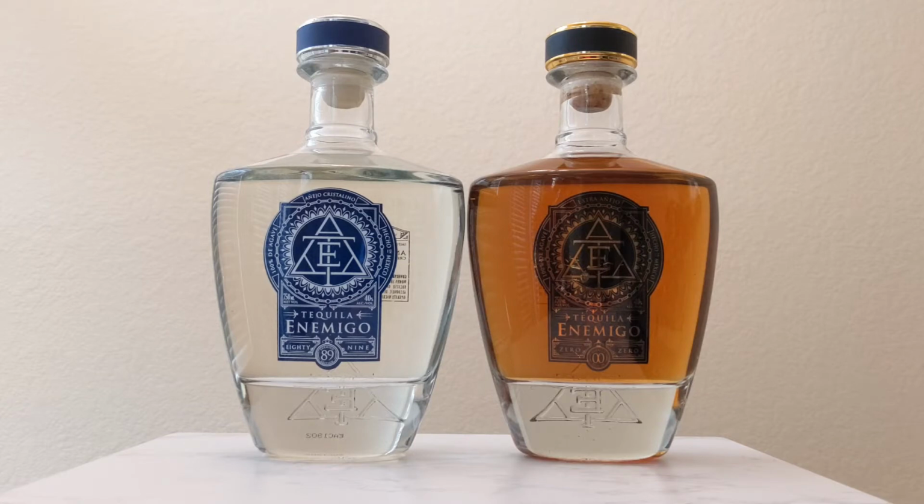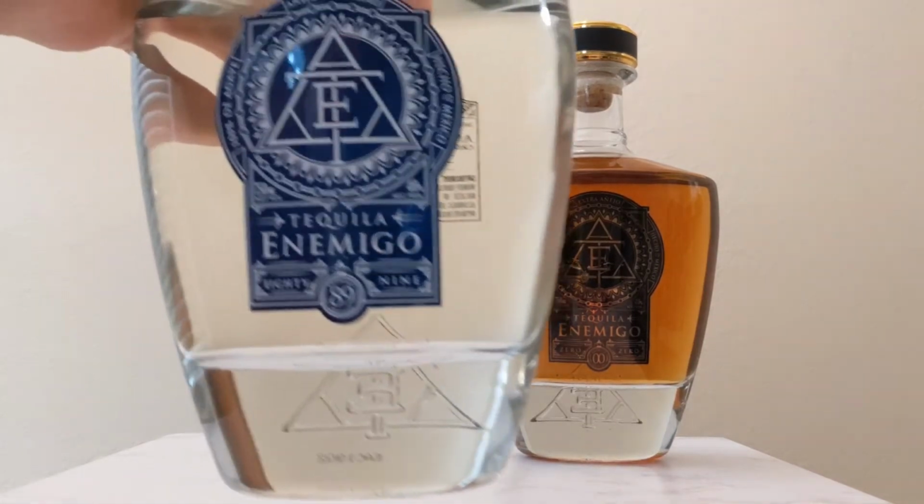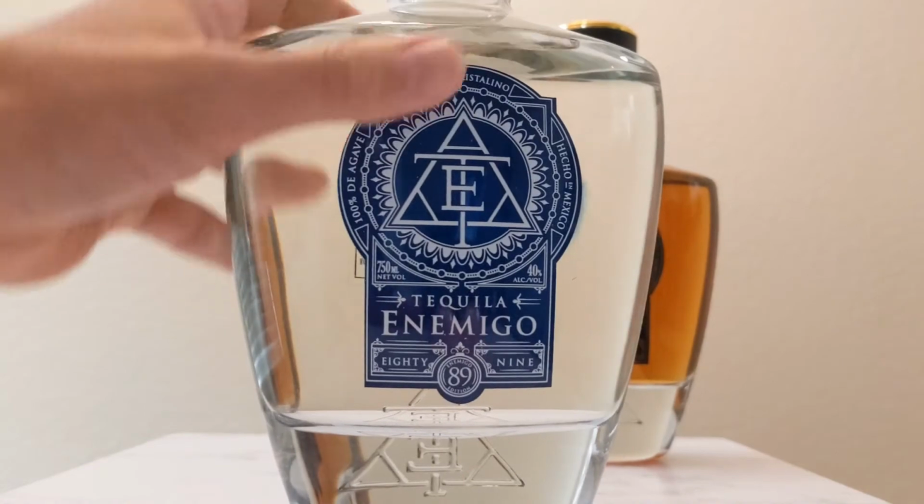Super excited. Had these bottles for quite some time and finally getting around to review them. This is Tequila Enemigo. Enemigo means enemy in Spanish. And this brand right here, I'm not sure if it's going to be an enemy of us or a friend afterwards, but really curious to try this new brand. I've never had it before. We got both of their offerings. They are only offering two offerings.